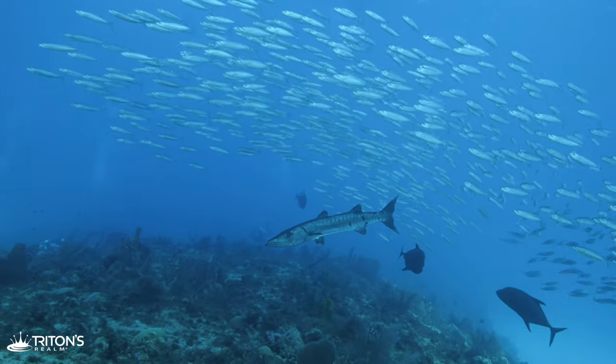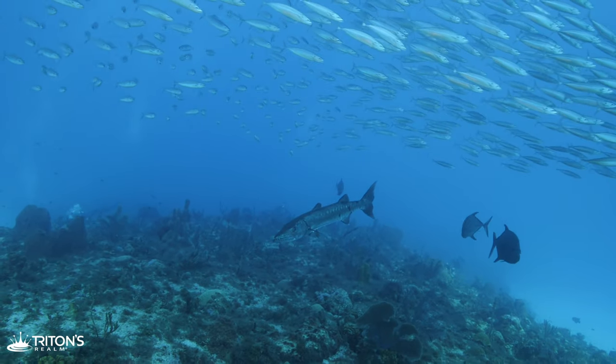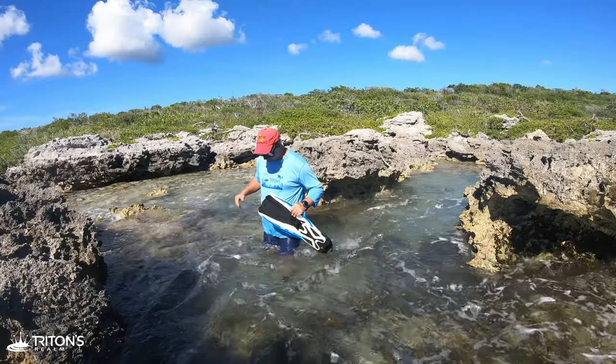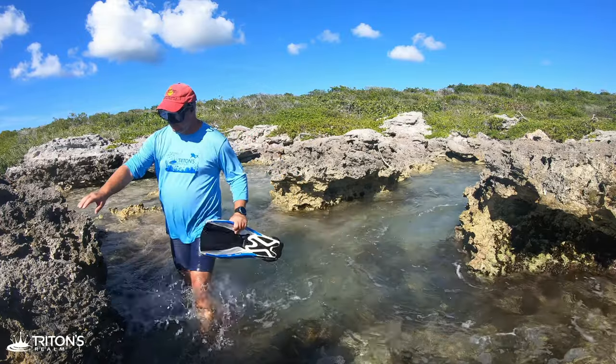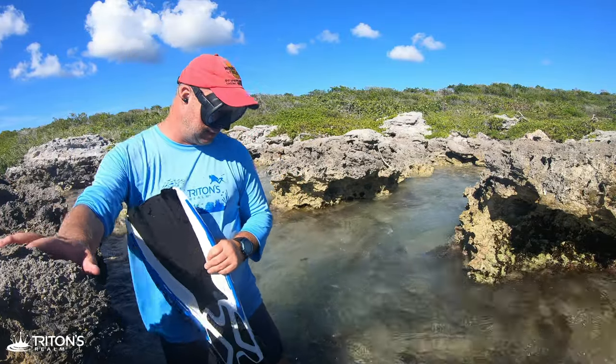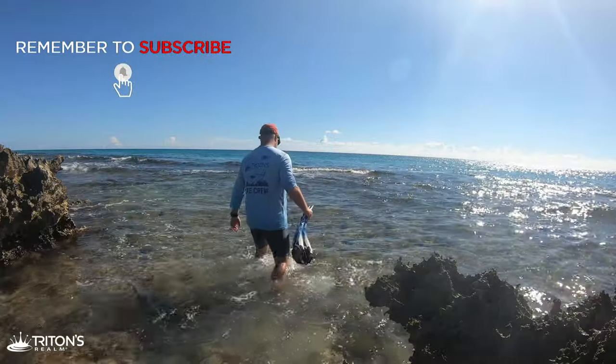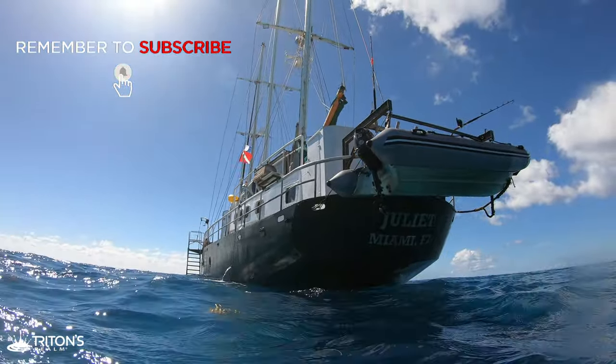Oh my gosh, the diving is absolutely spectacular here. They're healthy reefs, crystal clear water, worth it. We've done two dives today so far. I got two more on tap, but let's take a look at the first two dives from the day. The best way to dive this corner of the world is on a liveaboard dive boat called the Juliet.